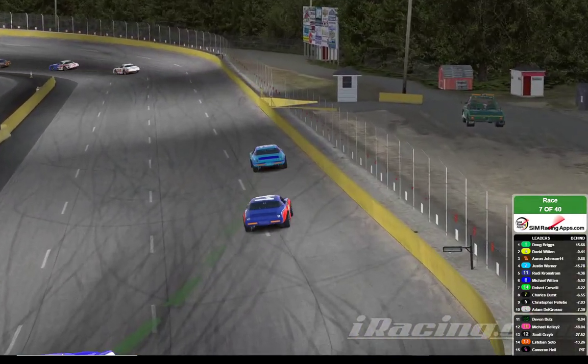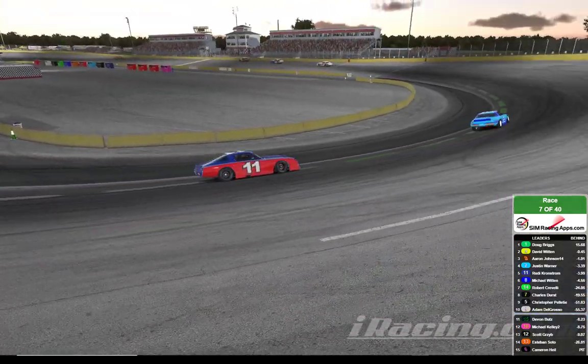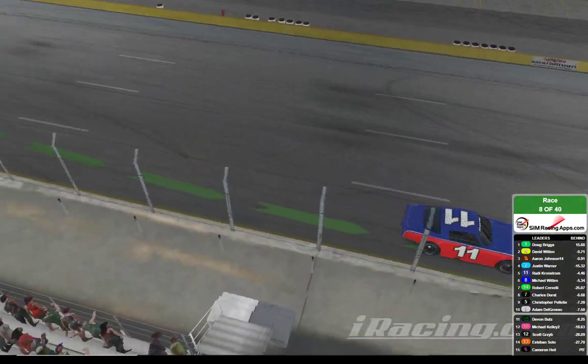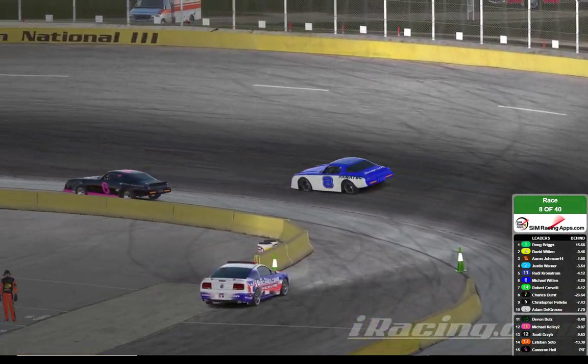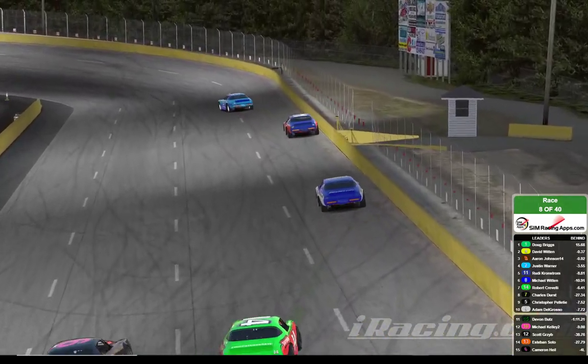Then just behind Warner, that's the 11 of Rudy Cronstrom. Cronstrom, all kinds of out of shape as he goes around this high-banked asphalt oval. Behind Cronstrom, we see the 8 of Michael Witten, and just now leaving the pits, the 6 of Cameron Heil. So Heil now out of the pits, but several laps down.